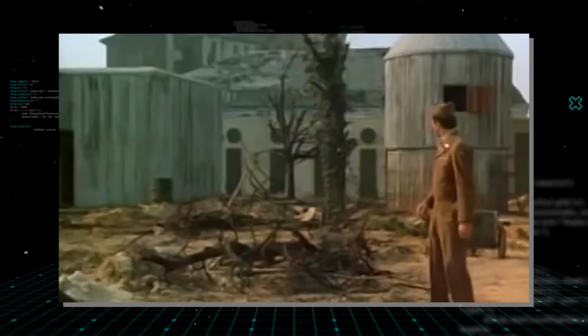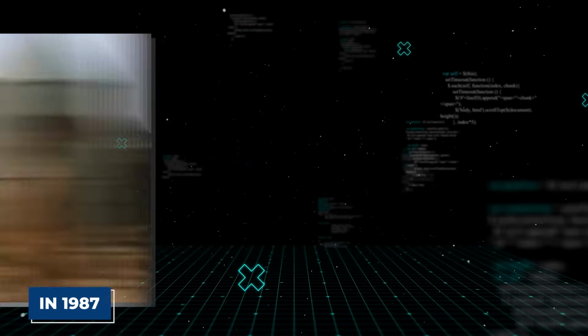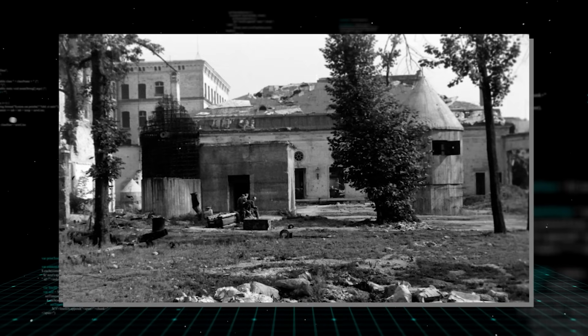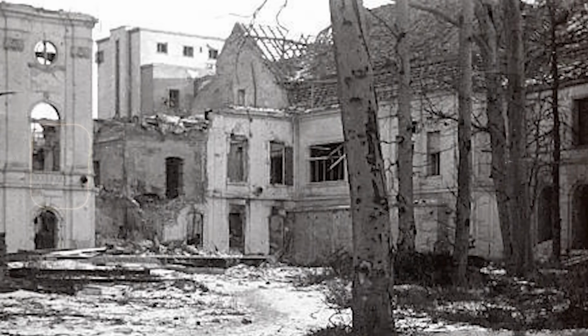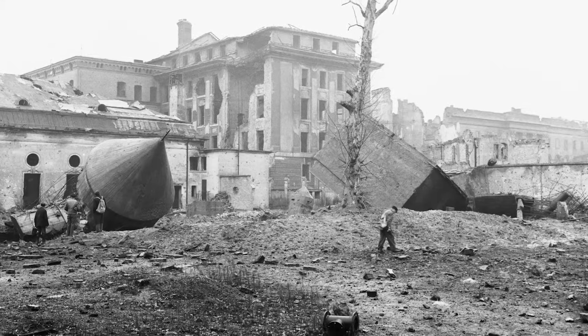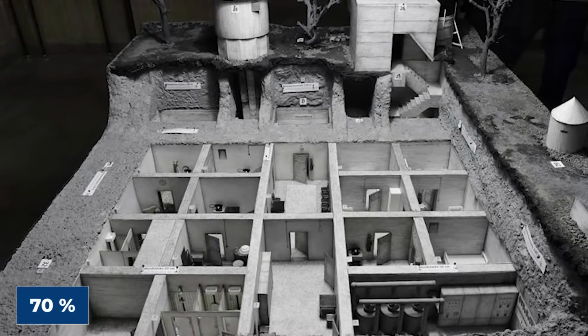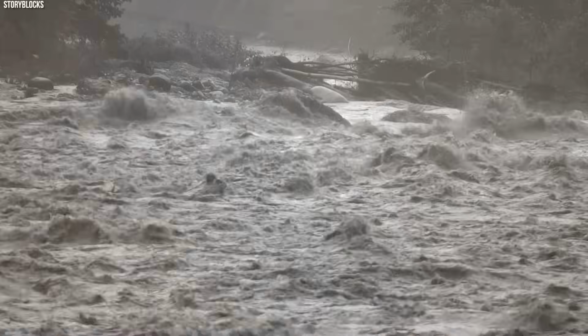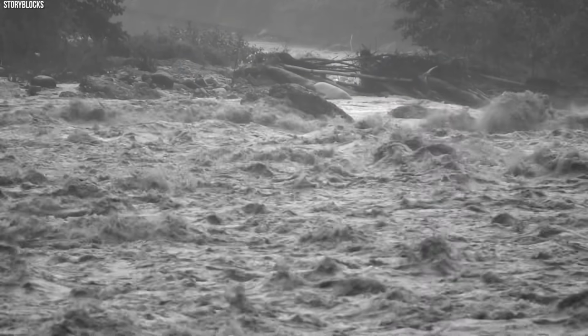The first serious historical assessment of the bunker's condition came only in 1987, when East German authorities, preparing for Berlin's 750th anniversary celebrations, allowed a limited archaeological survey. The team discovered that despite officially being destroyed, approximately 70% of the bunker structure remained intact beneath the surface, though partially flooded and deteriorating from 4 decades of neglect.